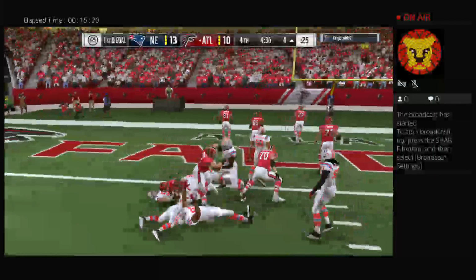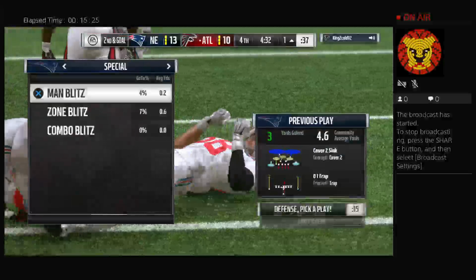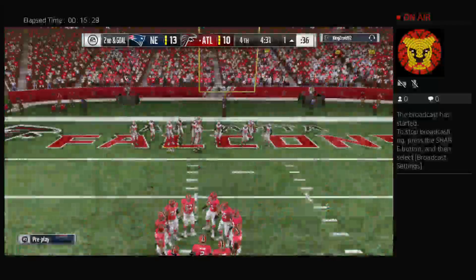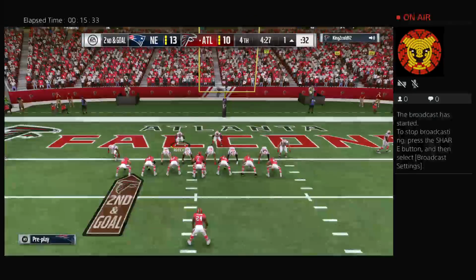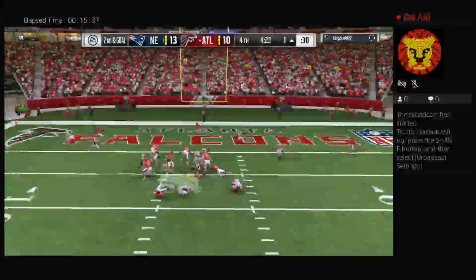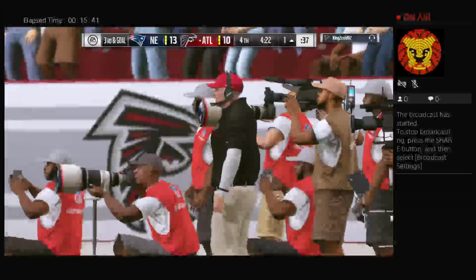This is Freeman. They're able to get a couple here, but won't get across the plane as they stop him right around the 1. It is definitely hard to find space near the goal line. You always want to have a guy in the game running it who can create his own. On second down, Ryan. And he'll be hit as he releases it, and that'll fall incomplete.